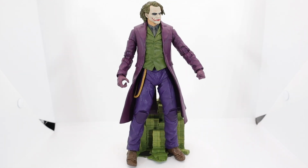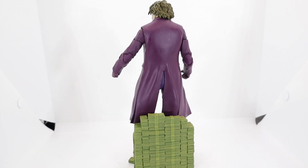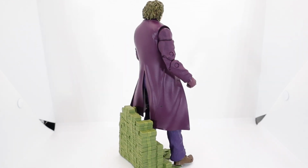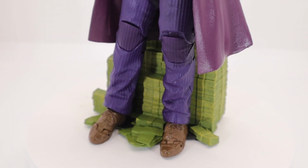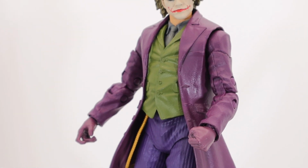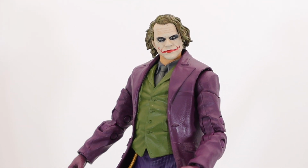He looks pretty good. He looks menacing. The head sculpt is on point. The head mobility is meh. It's not super great. The coat and the overall garb look amazing. I like they got the actual pinstriping on the pants, the different shades of purple for the jacket and the pants, the different greens in his shirt and his vest. They even got the gold chain hanging there for a watch, I think.